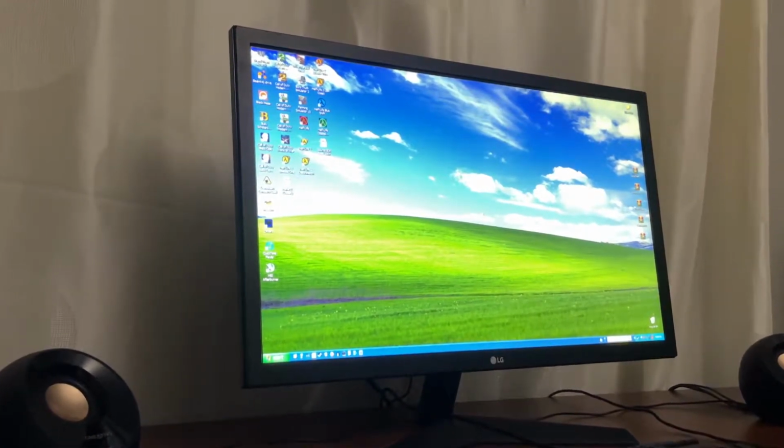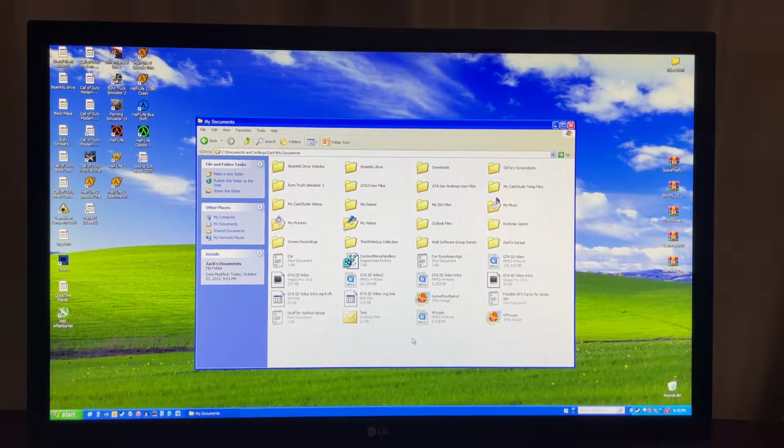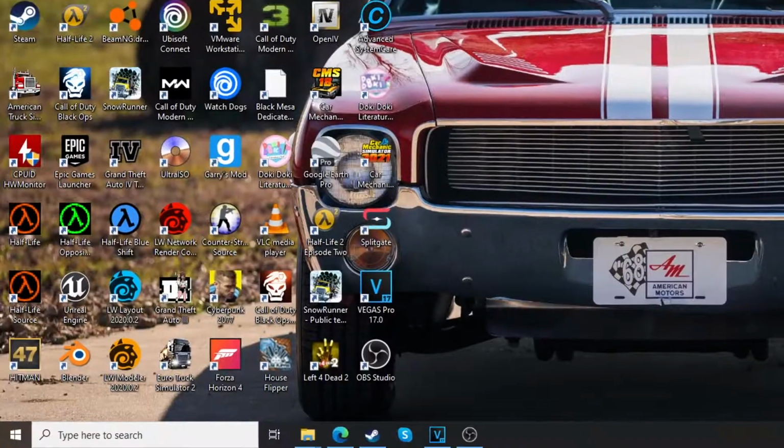Going back to XP isn't really a huge jump from more modern versions of Windows, at least on the surface. You still have the familiar layout of Windows and everything functions generally the same. Though, I will say in going back to XP, there was at least one thing I definitely noticed was absent from the system: the search bar.